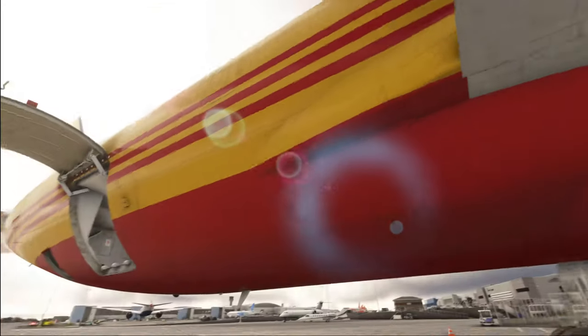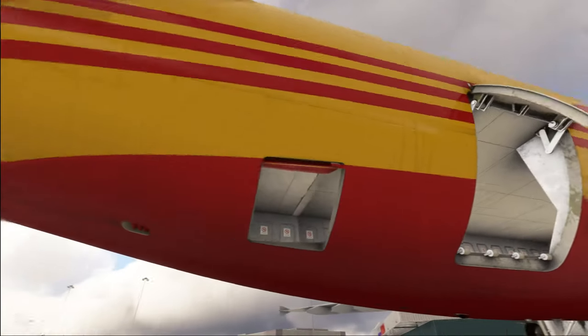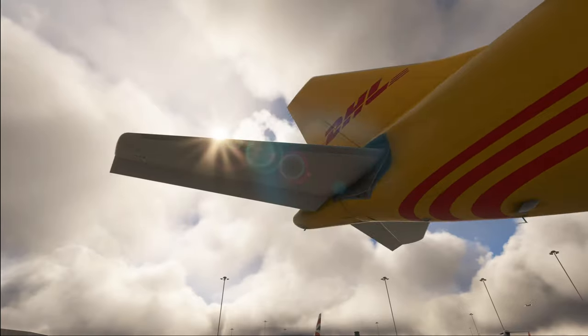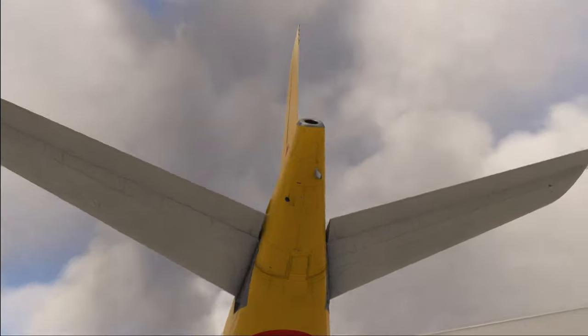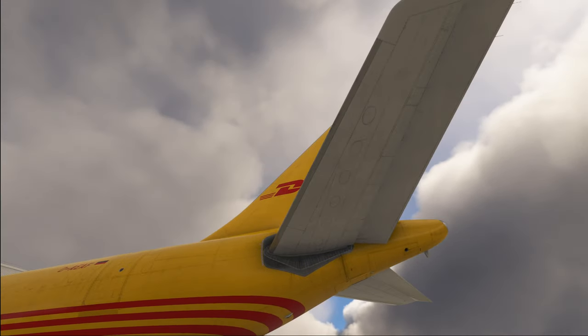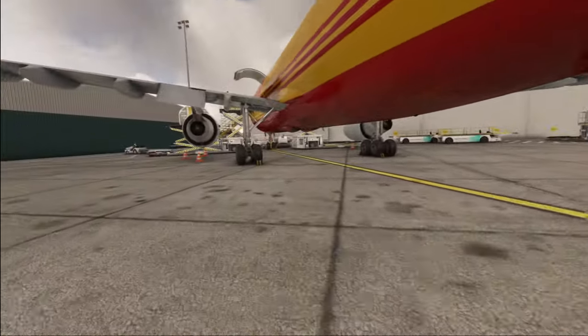And then we can move along the aft end of our airplane. Looks like they are done loading the cargo here already. That's quite good. Okay then, so leading edges are looking fine, moving on. Trailing edges, no sign of damages or bird strikes or anything. And that is looking awesome. Alright then, let's continue on.